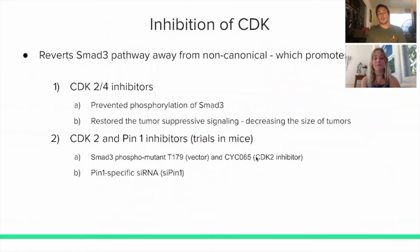All right, so they have looked into the inhibition of the cyclin-dependent kinases through two different research studies that allows the SMAD3 pathway to resort away from the non-canonical pathway that promotes breast cancer stem cells. In the first study, they used cyclin-dependent kinase 2 and 4 inhibitors, which prevented the phosphorylation of SMAD3, thus resulting in restoring the tumor suppressive signaling and decreasing the size of tumors.